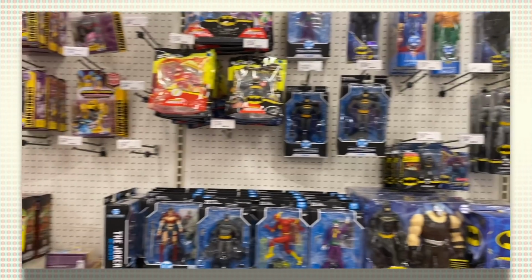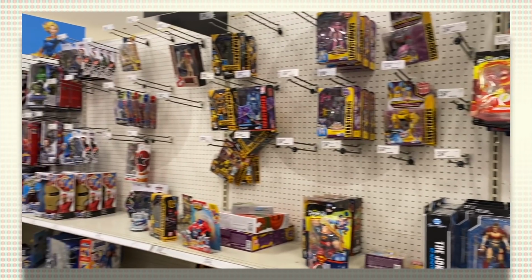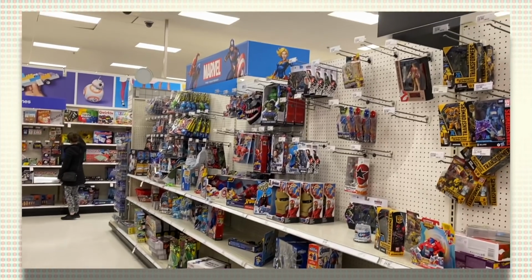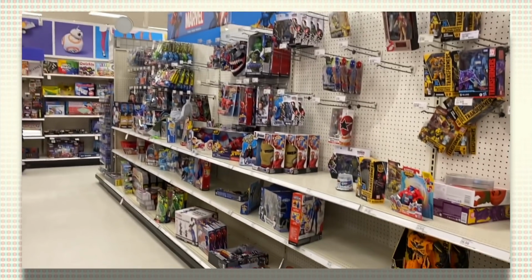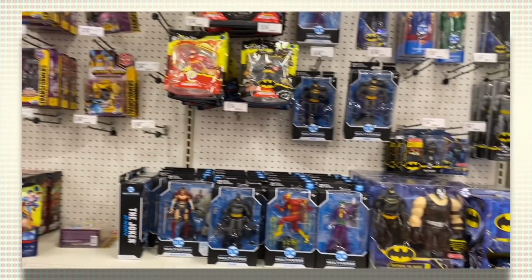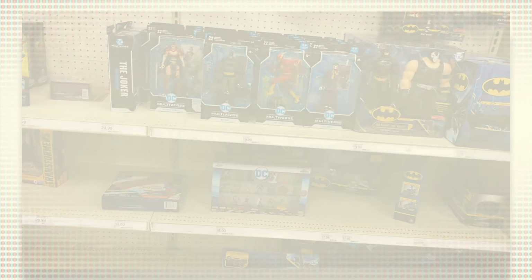In the toy aisle, it's sadder. Marvel, plenty of stuff on the shelf. DC, plenty of stuff on the shelf. Transformers, empty. Power Rangers, pretty empty. There are clear empty spaces on the shelves when you get to those two, which is sad.